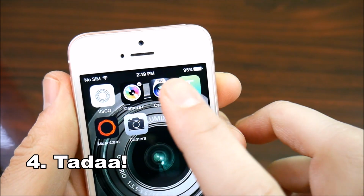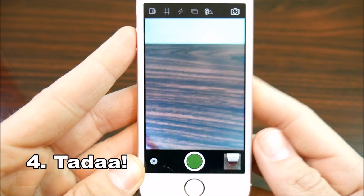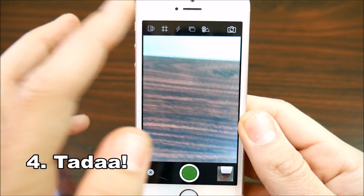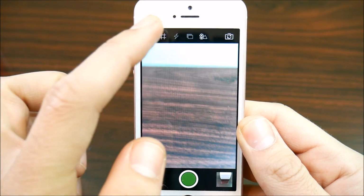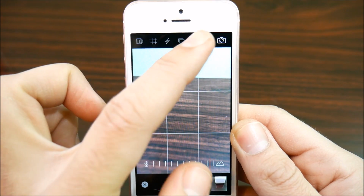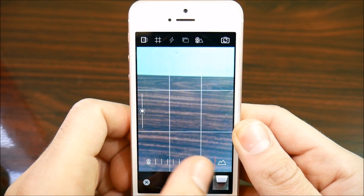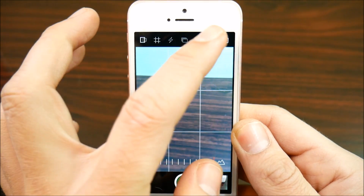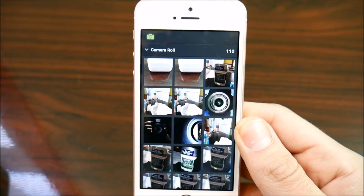So my fourth one on this list of top camera apps for iOS 2017 is Tadaa. Tadaa is a very simple to use, very cleanly laid out application with black bezels on the top and bottom. This is not my favorite on this list, but it's got manual focus, really easy to get to, which is why I included it here for you guys that want to shoot in manual. It's right there front and center and ready to go for you really easily.